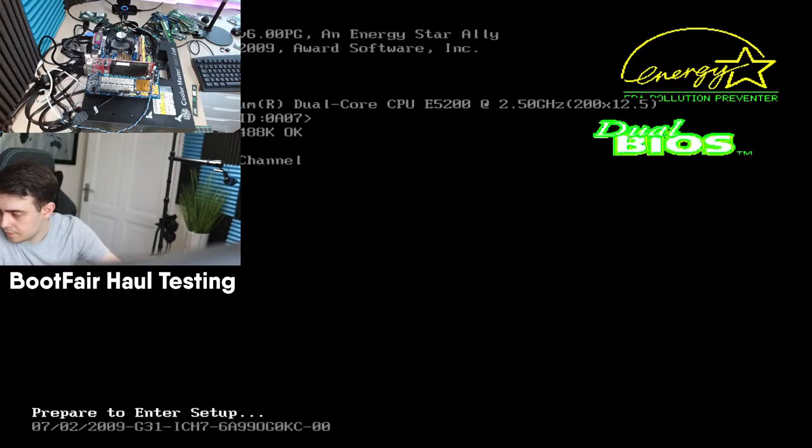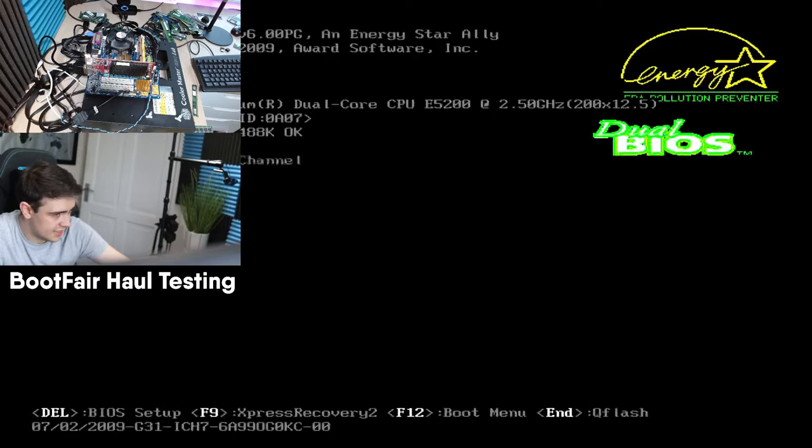Come on. Let me into the BIOS. Here we go, come on. No, it's doing that weird thing again where it just does the flashing cursor, which you can't see because my camera's in the way. Right, we're going to try one more time to get into BIOS. One more time. Okay. Delete. Prepare to enter setup. Here we go. Flashing cursor again. So who knows if it works, really?